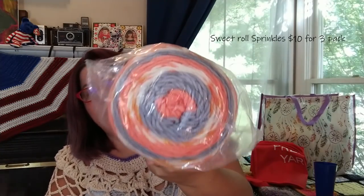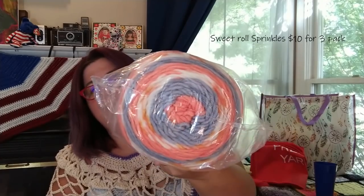And I got one of the sprinkles. And the sprinkles, I think, were $9. I'll check the receipt. And the other ones were a little bit cheaper. These ones may have been $12. Look how pretty those colors are. These are right in my wheelhouse. That lovely coral color is my favorite. Look how pretty. This is in the color Apricot Sprinkles. Isn't that pretty?